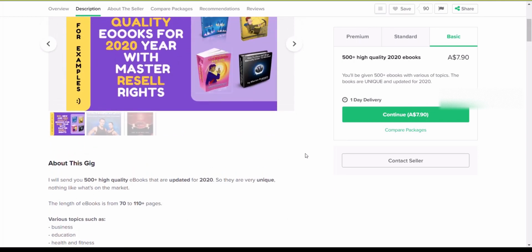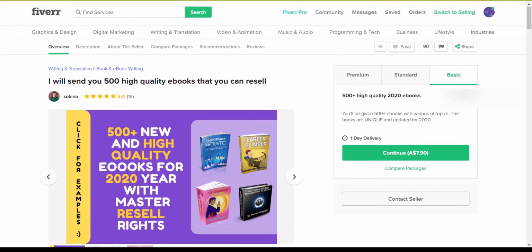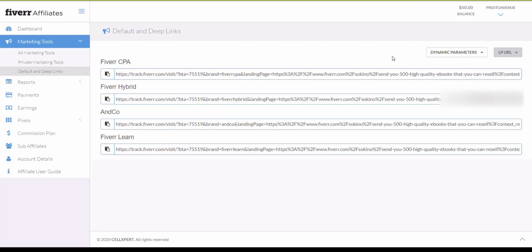So what we want to do is sell this to other people by using our custom referral link. To get our link, we just copy the URL of this page, and then we go to marketing tools, default and deep links, and you just put the link of the page in this LP URL section. Just paste that. Right, and then we have 4 different links. The one we want is CPA, because that's going to give us the $50 commission. So copy that link to clipboard, and then all we have to do is start getting people clicking on this link and buying it.